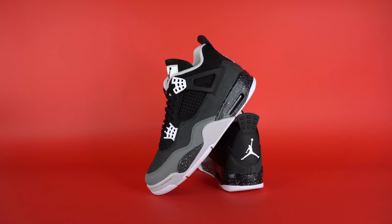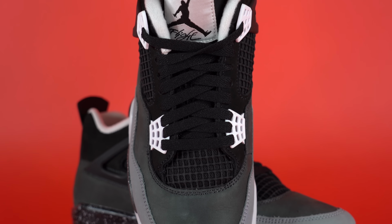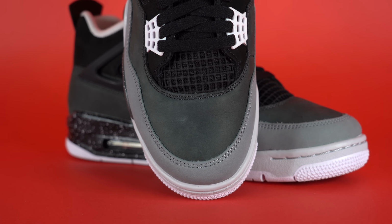Either way, it's an incredible pair of Air Jordan 4s. It's one of my favorite non-OG colorways of the 4s, and it's launching again on the 16th for a retail price of 215 bucks. And in my opinion, even though Air Jordan 4s haven't been flying off shelves like they were earlier this year and last year, this shoe is absolutely going to sell out.